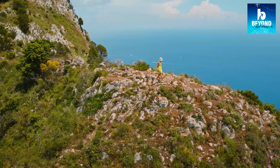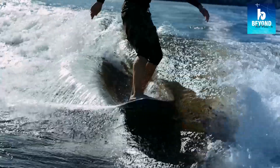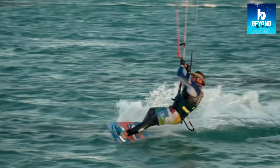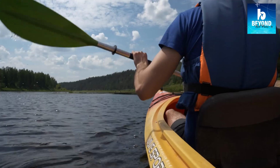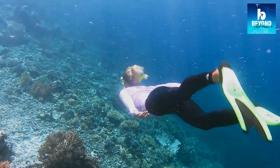Of course, adventure in the BVI doesn't end with hiking. The islands are also a playground for water sports enthusiasts, with everything from kayaking and paddleboarding to windsurfing and kiteboarding. If you want to experience the islands like a local, rent a kayak or paddleboard and explore the coastline at your own pace, stopping to swim or snorkel in the calm waters of a hidden bay.